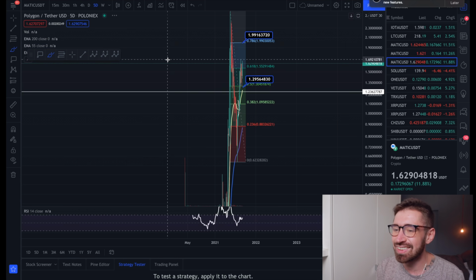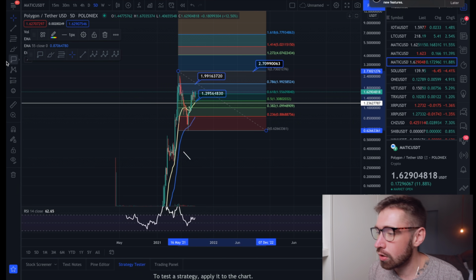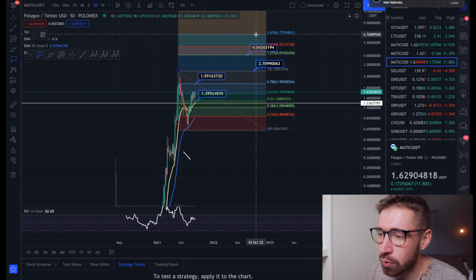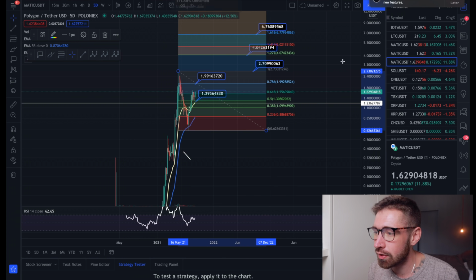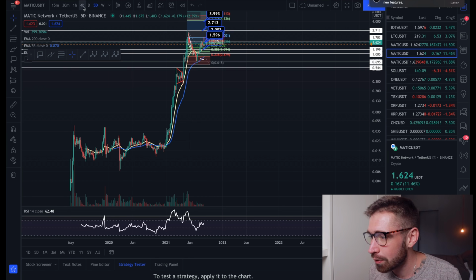If I pop it over to the daily, we're gonna go up and test our all-time high, which is all the way up at about $2.70, and then your next price target is the 1.272 at $4.04, and we have our future price target at the 1.618, which is at $6.76 for Matic. So let's hop back into the 4 hour time frame here. Hope you guys are well. Hope you guys are as excited as I am for this juicy Matic breakout.